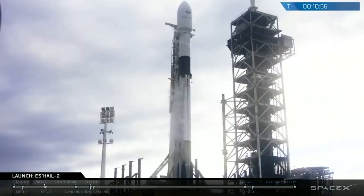Now, in this final configuration for flight, the launch director then gives a go or no-go poll to begin the prop loading procedure, a very important milestone before we launch. That go or no-go poll was at T-minus 1 hour, and then we actually began loading propellants around 25 minutes ago at T-minus 35 minutes.